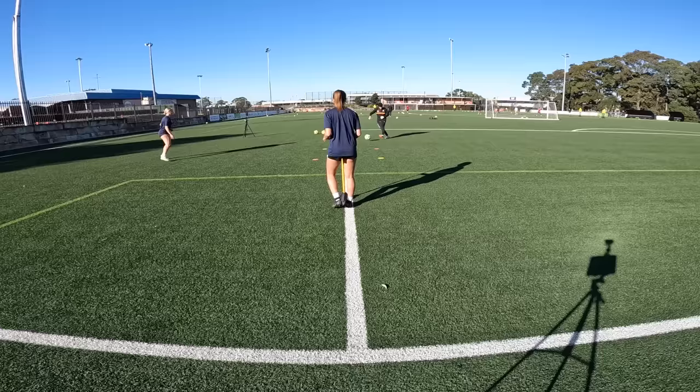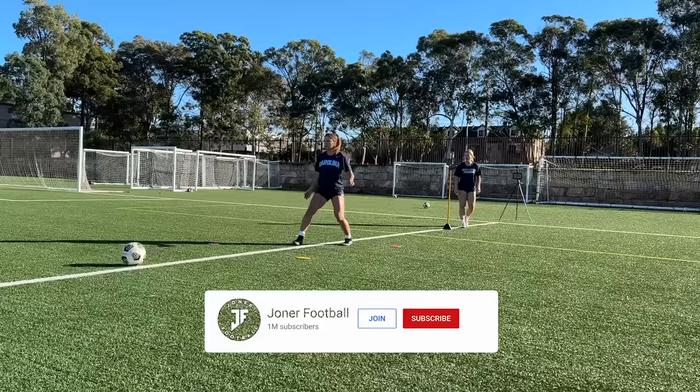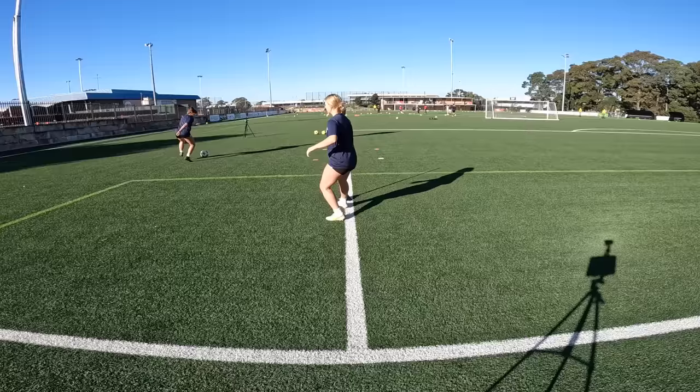Great pass. Good. Play, come on, last one. Take care of that pass, good. Red, move, play. Let's go. Red. What a touch. Second angle. Come on. That's a bad pass.